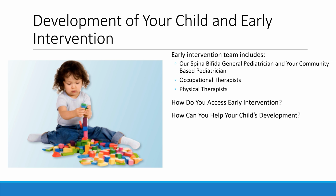We want to ensure that your child develops in all aspects of their life. This includes areas such as speech and language development, fine and gross motor development, and social interactions. Let's first start with meeting the team that will help monitor your child's development and need for early intervention.